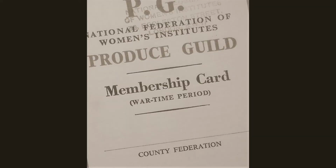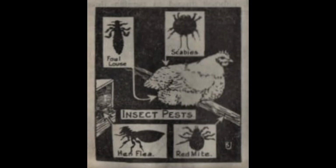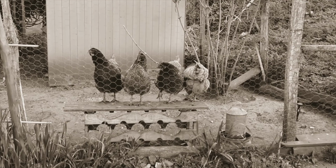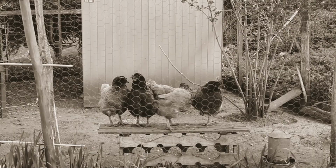Don't hesitate to register with your local produce guild. Regular meetings will give demonstrations and lots more advice on keeping poultry. And do look out for the WI Food Circus. This travelling exhibition will be in your village soon, and there will be poultry experts on hand helping you to make sure you have happy laying hens.